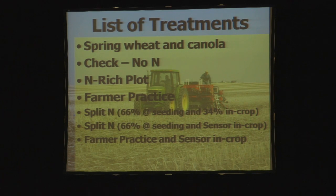And then we also have added another treatment where we look at the farmer practice. We have a plot which is the farmer practice rate of nitrogen. And then we just go in with the sensor and we determine whether or not we should add more nitrogen onto that farmer practice.